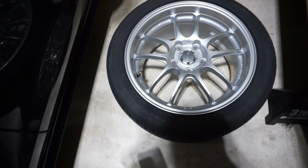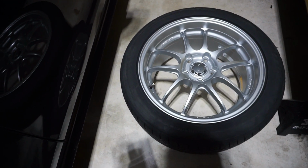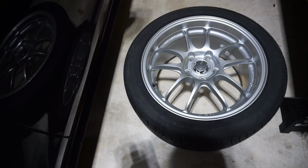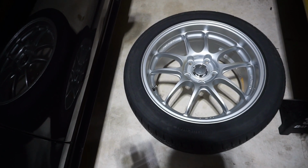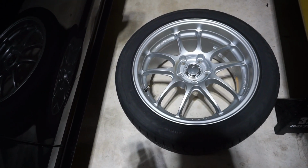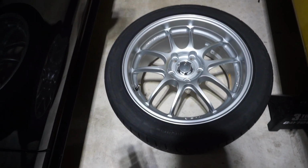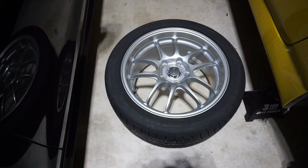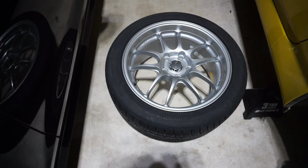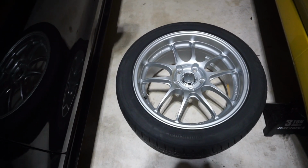I went with these 17x9 wheels. In the front, I went with a 225/45/17 tire, and in the rear, I went with a 255/40/17. I just want to make sure everybody knows all the specs because, dude, you know how long it took me to find specs to get these wheels on. But enough talking. I'm going to go ahead and build the rest of the wheel package and throw it on the car and show you what it looks like.